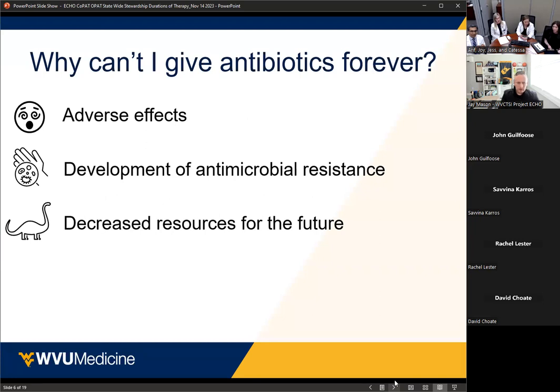So these are my top 3 reasons on why we just can't give antibiotics for a very long duration. But of course, we increase the cost of healthcare for the patients. We increase complications and everything associated with that.